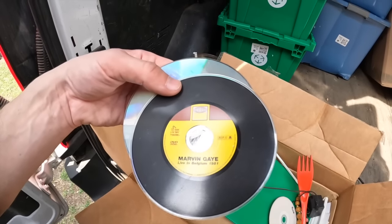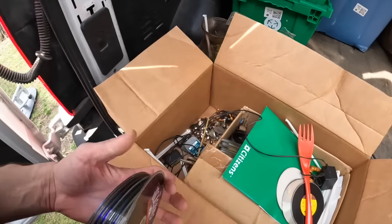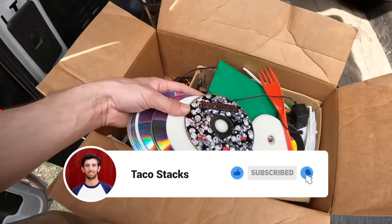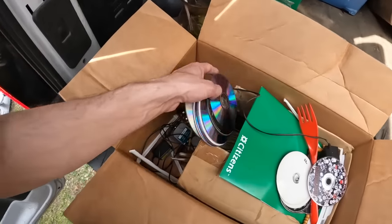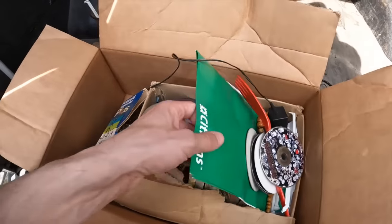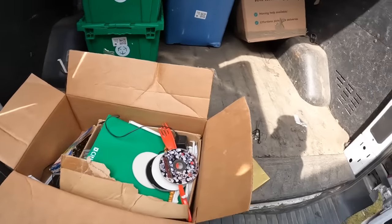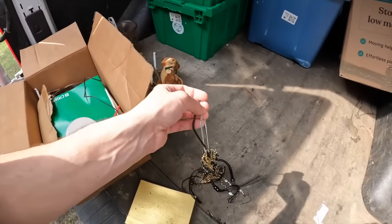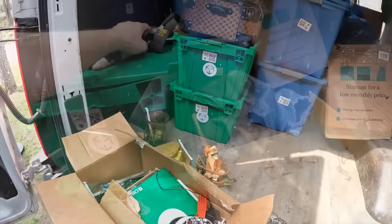Oh, Marvin Gaye live in Belgium. A lot of these look like they're burnt, so who knows what's even on there. I don't know about any of those, but there might be something in there. This looks like it's just DVDs and stuff, but I'll take the jewelry out and look at those and see if there's any gold or silver. Like this kind of looks like silver. But that's for another time. And I don't know if that guy's worth anything. Thomas O'Malley. Could be a super rare one.